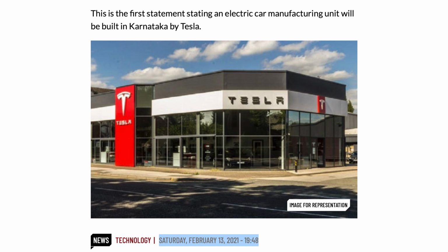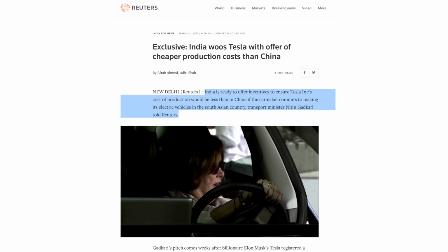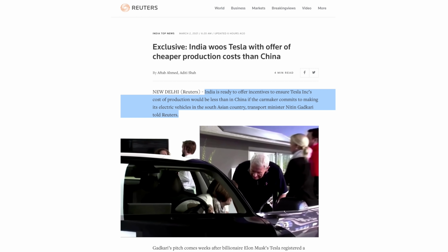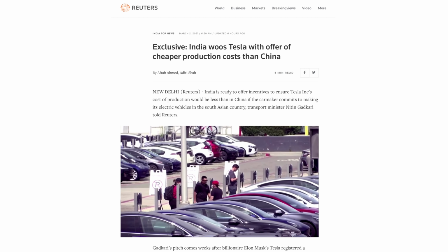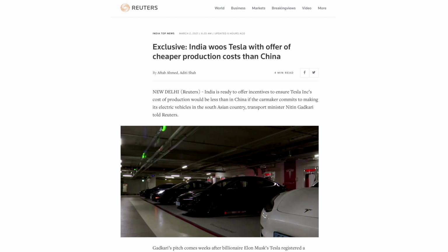Reuters today was out with an exclusive report saying, quote, India is ready to offer incentives to ensure Tesla Inc.'s cost of production would be less than in China if the carmaker commits to making its electric vehicles in the South Asian country, Transport Minister Nitin Gadkari told Reuters, end quote. So despite the earlier comments from the state of Karnataka, this is from a country official, and definitely does not seem to be a done deal yet.